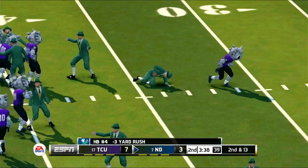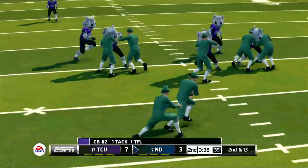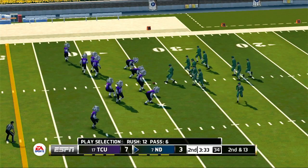That play was over before it got started. That was just a case of the offensive line getting beat at the snap of the ball. That brings up second and 15 from their own 34-yard line, second down.